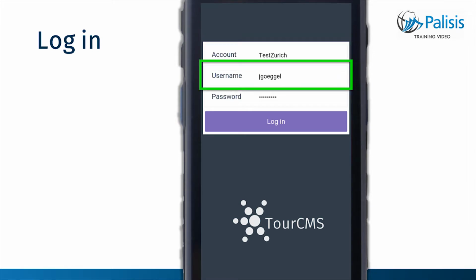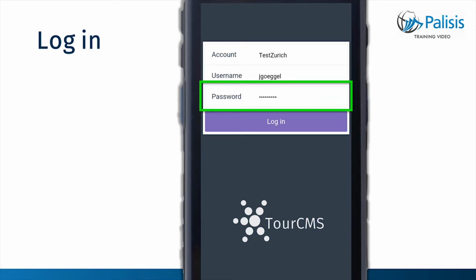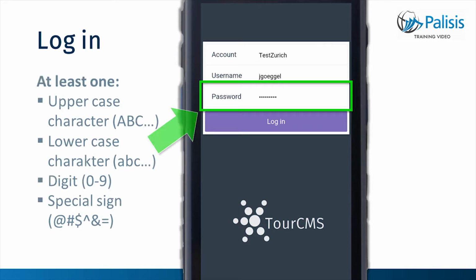The username is specific to yourself. In my case, my name is John Göckel, and that's why my username is plain and simple John Göckel. The password is specific to you as well. It must contain 7 to 12 characters and must have at least 1 uppercase character, 1 lowercase character, a digit, and a special character like the @, hashtag, $, circumflex, ampersand, or the equal sign.